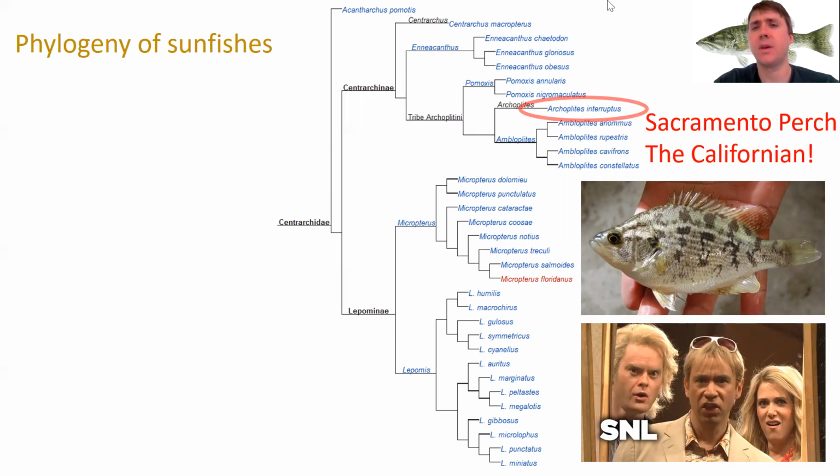Ozark bass. But I could show you pictures of those species and you would find that they look quite similar to the Sacramento perch. They have a very similar sort of blotching pattern along the side. They're dark. They have a similar body shape, but the Sacramento perch does look quite distinct, and it does make sense that it's its own thing.